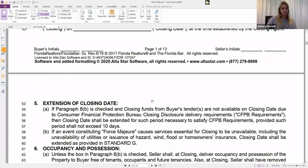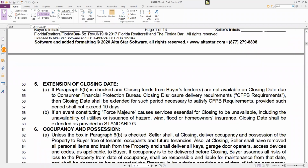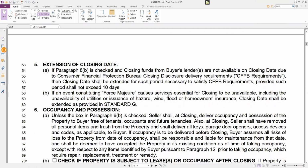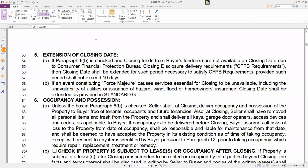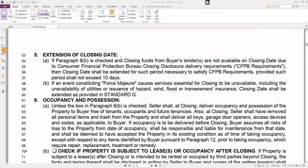Moving down onto the second page, I'm going to start talking about financing in a second. I just want to point out on the occupancy section, if you are dealing with an investment property or any sort of property that is subject to a lease after closing, you need to give the buyer that copy of that lease as soon as possible. It's so important. Once the buyer receives that copy of that lease, they have 5 days to decide if they want to terminate the contract if they don't like the lease.